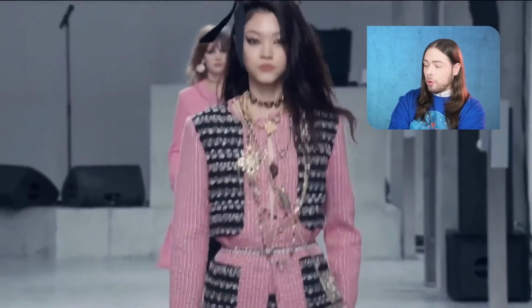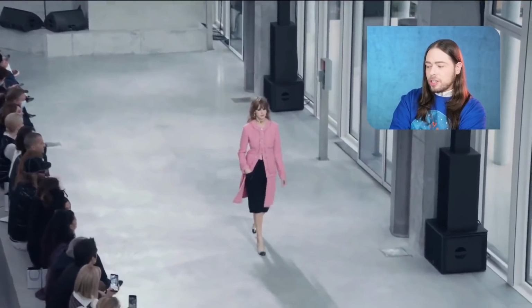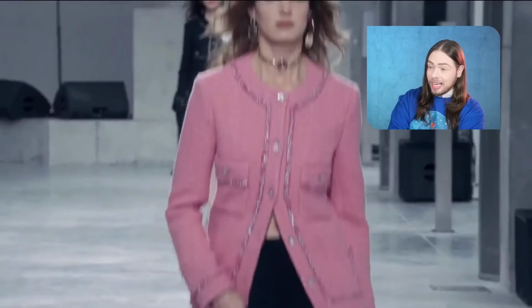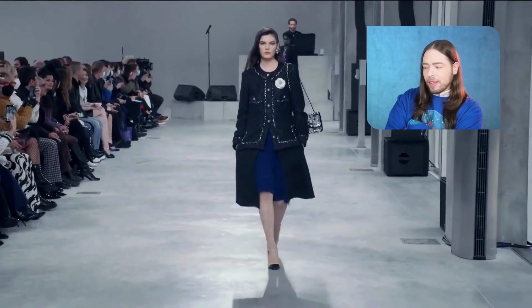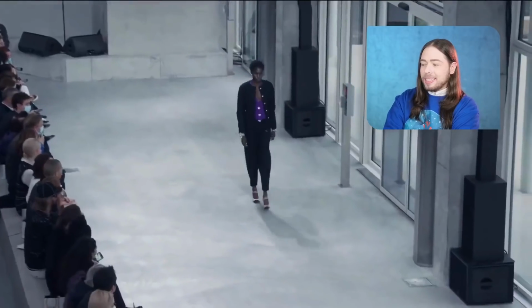Finally, we're getting more Chanel-esque, Coco Chanel-esque pieces where the skirts, for the most part, cover the knee. Coco hated knees. She always covered the knees. And I'm glad to see that the skirts are more or less covering the knees as well. It's a Métiers d'Art collection.